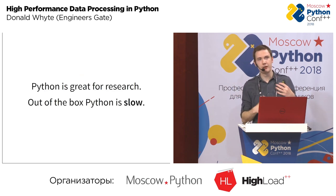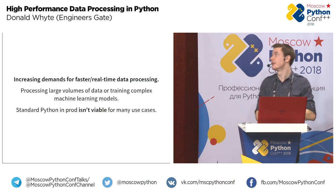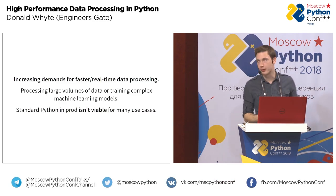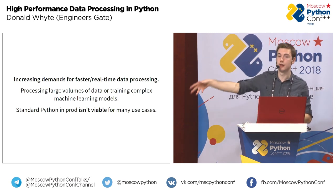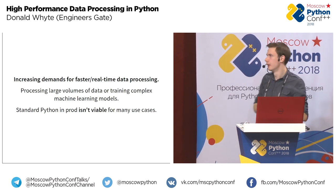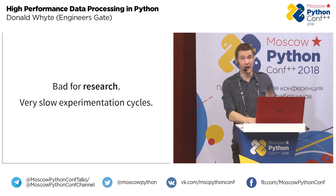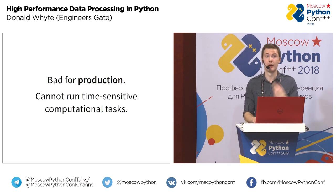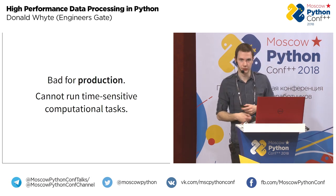To summarize, Python is great for research, but out of the box, Python's slow. There's increasing demand for faster and real-time data processing. You want to process large volumes of data, or in this case, small volumes of data, but do really heavy numerical operations on them. And standard Python is not viable for these use cases, because its slowness makes it bad for research and bad for production, running time-sensitive computational models in production.